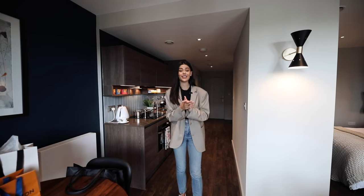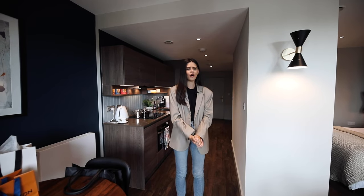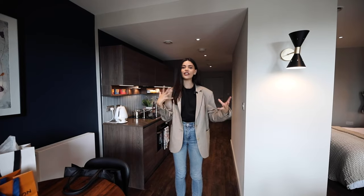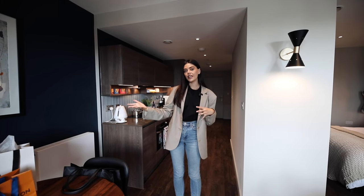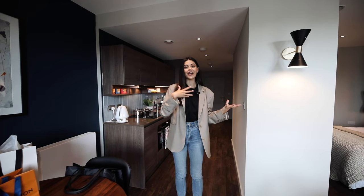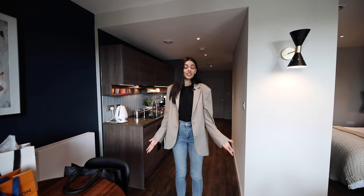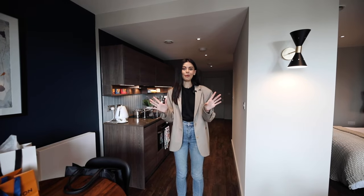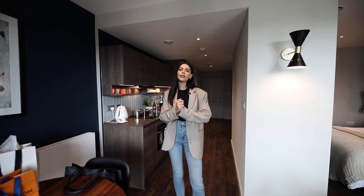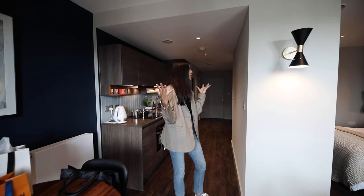Now, I don't believe we've actually shown you a studio apartment yet on Welcome Home, and this is the most perfect way to do city living if maybe you're new to the city or you don't know where to live, or perhaps you're going to be splitting your time between the city and the countryside. Or maybe you just like to travel. This is my dream apartment, and I know I say that about a lot of the apartments we go into, but I could really see myself here, so let me show you around.